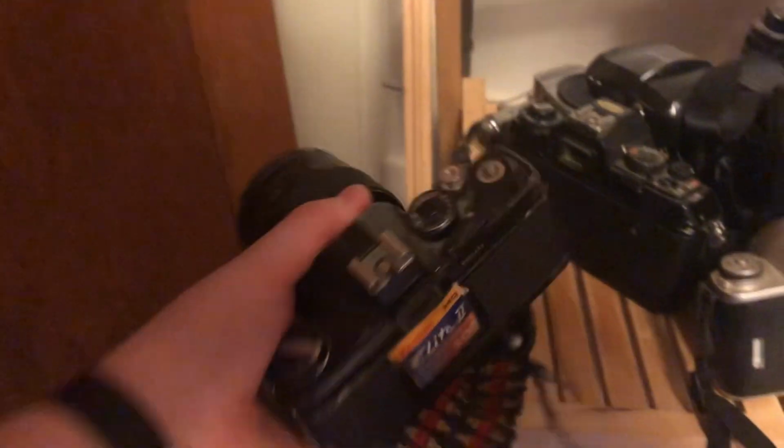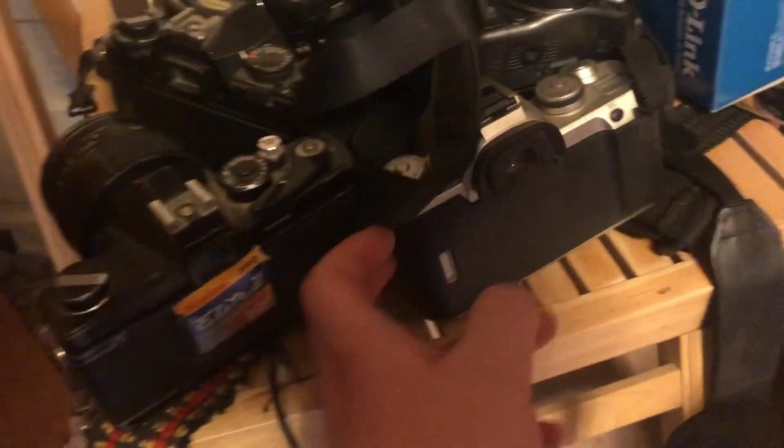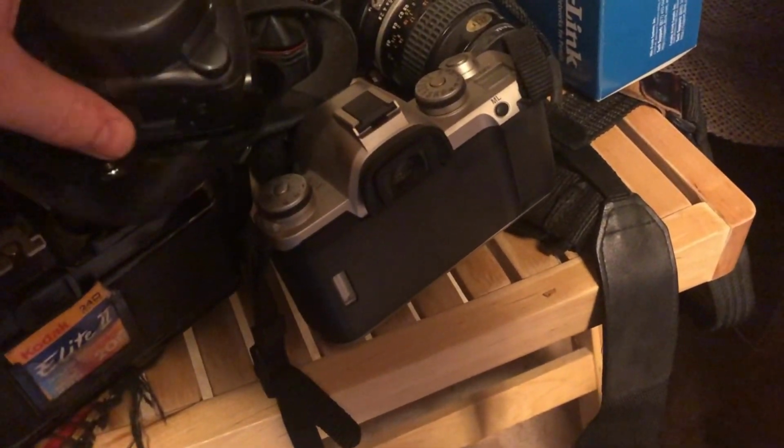He also had some of these retro film cameras here, like the ones you got to pop the actual film rolls into. I haven't sold much of these in the past, but I knew that there was probably some value in here, so I started looking them up on eBay. A lot of them were worth between $50 to $60, so I was definitely interested in seeing what he wanted for these.